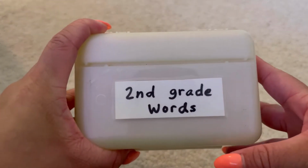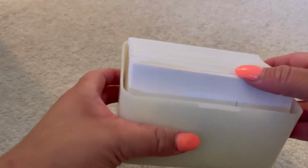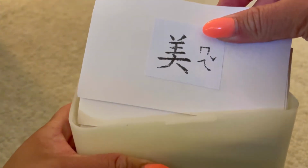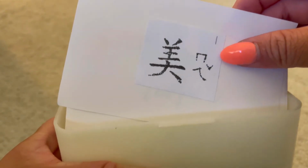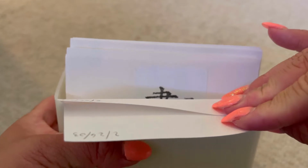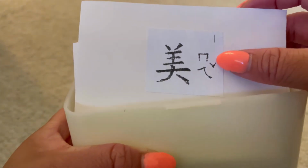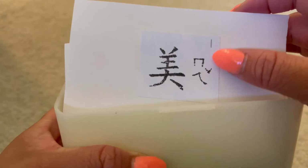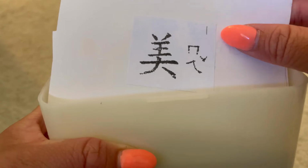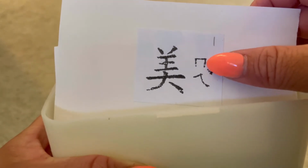So these are flashcards, I believe, from 2nd grade. Let's see what's in them. This is interesting because these are all the characters that I would memorize and have to learn. You can tell they're kind of old because they have the Bopomofo on the side instead of Hanyu Pinyin. So this was a different way, based on phonetics, that you would know how to pronounce this.